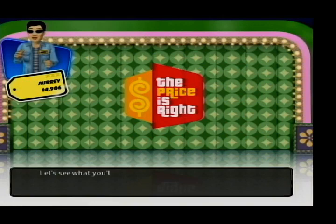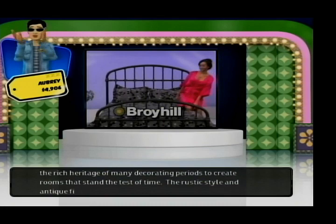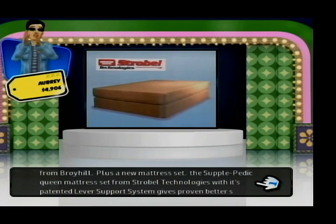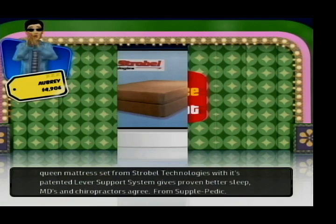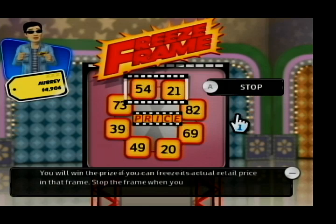Let's see what you'll be playing for. It's a lovely queen bed. That of heirlooms by Broyhill combines the rich heritage of many decorating periods to create rooms that stand the test of time. The rustic style and antique finish provide an authentic look at a great value from Broyhill. Plus, a new mattress set. The Supple-Pedic 6000 Queen Mattress Set from Strobel Technologies with its patented lever support system gives proven better sleep. You can win it playing Freeze Frame. You win the prize if you can freeze its actual retail price in the frame. Stop the frame when you think the price is right.